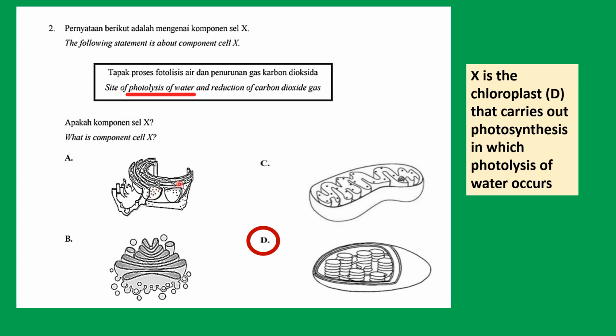Now, if you look at A, what is A? Let's identify. So A, the first part here, you can see the flattened membranes here with the dots here, which represent the ribosomes. So this organelle here is the rough endoplasmic reticulum, and the tube-like structures here represent the smooth endoplasmic reticulum.